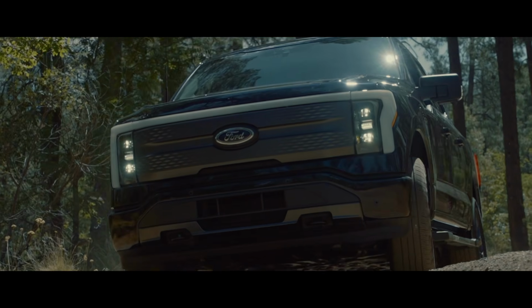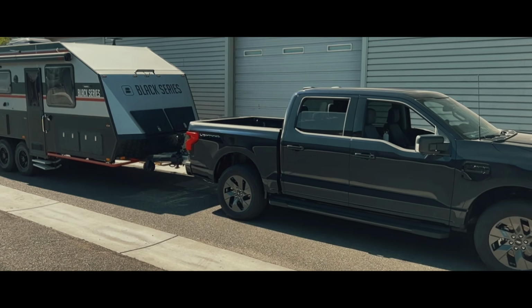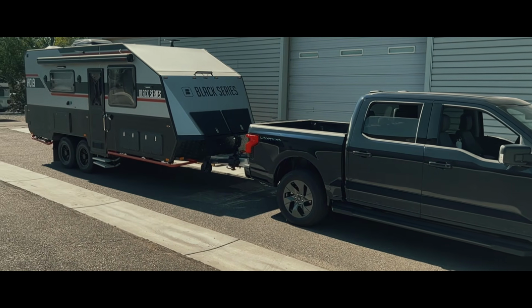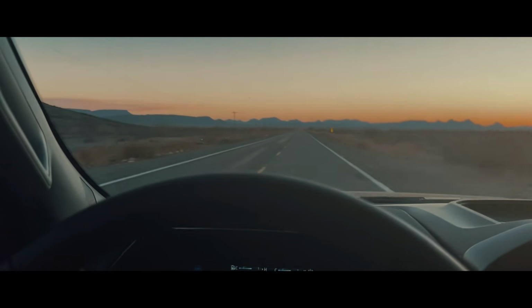So let's not only see how it does on our test track, let's also tell the story of towing an HQ19 Black Series trailer all the way from Prescott, Arizona to Southern California and back.